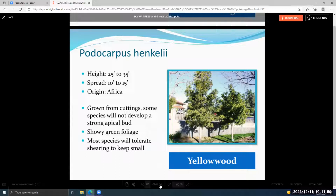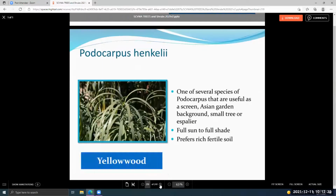Here's another big family, the Podocarpus family. A very desirable plant because of its upright growth and the fact that it does not have an invasive root system. So this plant can be planted in areas that would be smaller than you would plant most trees in. There are different varieties. The Hinkeli is one of the slower growing, longer leafed varieties.